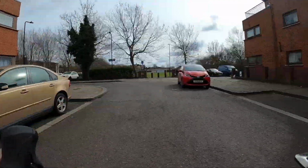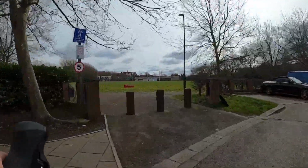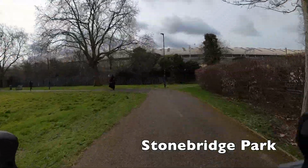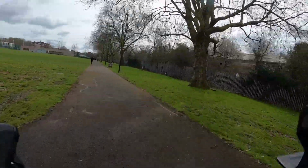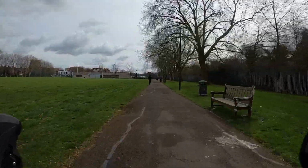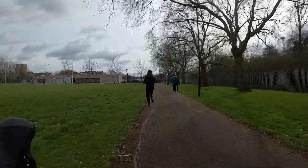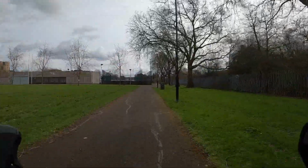Then at the end of the street you can see that there's another cycle path going across this park here, and this is Stonebridge Park. And yeah, you just want to follow the path round here. And yeah, this is shared with pedestrians again, so make sure you're courteous to anybody who you run into. Although when I was there weren't really that many people about.